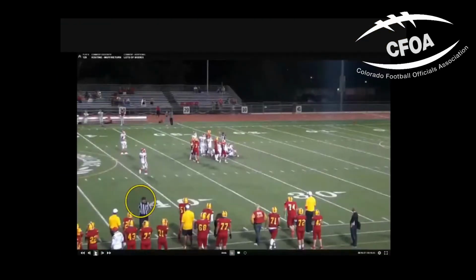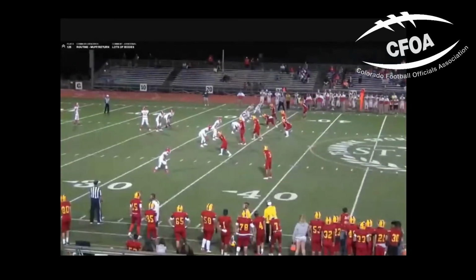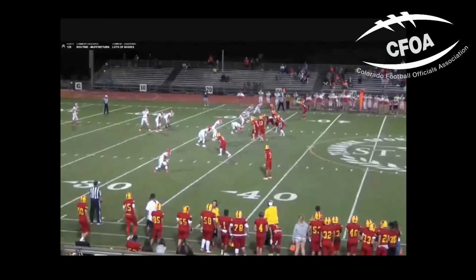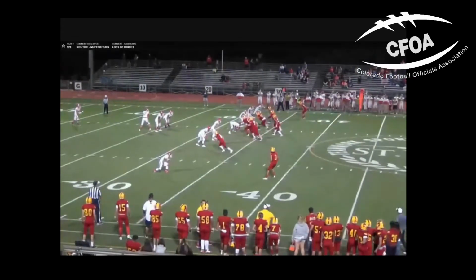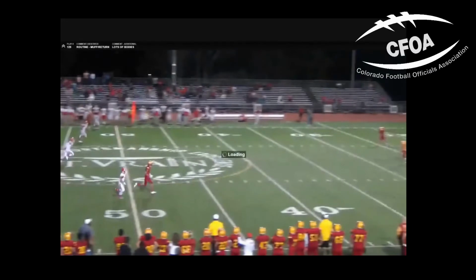So stop, look, and listen. Our line judge mechanically needs to release when the ball is kicked. But again, don't release until it's been kicked. Take a peek at that kick as well. You kind of want to know where that ball is going without watching the ball. Like Scott said, we're people watchers, not ball watchers. So take a peek and then watch, moving downfield at a nice pace.